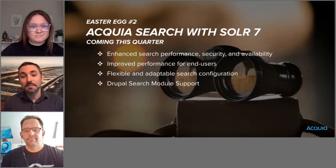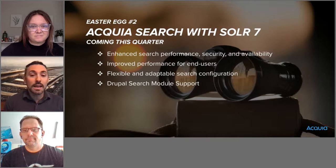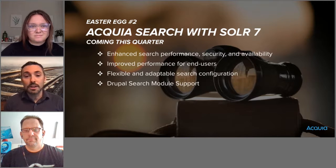All right, now let's talk about Acquia Search. Some of the best customer experiences or end user experiences with Drupal happen because of Acquia Search. We've been using Acquia Search for years, providing it to our customers and giving them the ability to add faceted search functionality to their sites. It improves the overall user experience and makes it easier to find important content.